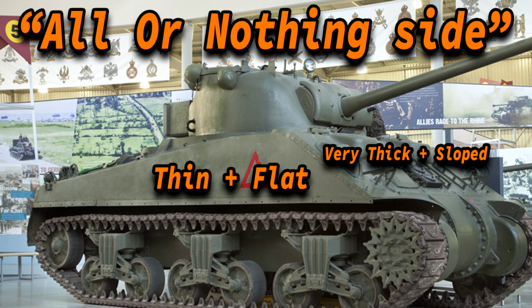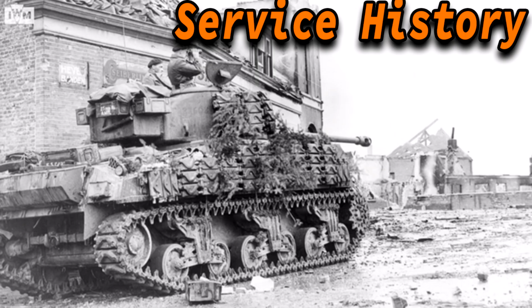The thickest point of the Sherman Firefly was 89mm thick and it had an operational range of 193 km. The Sherman Firefly weighed 33 tons and it was produced roughly 2000 times. Now we come to the fun part, service history.